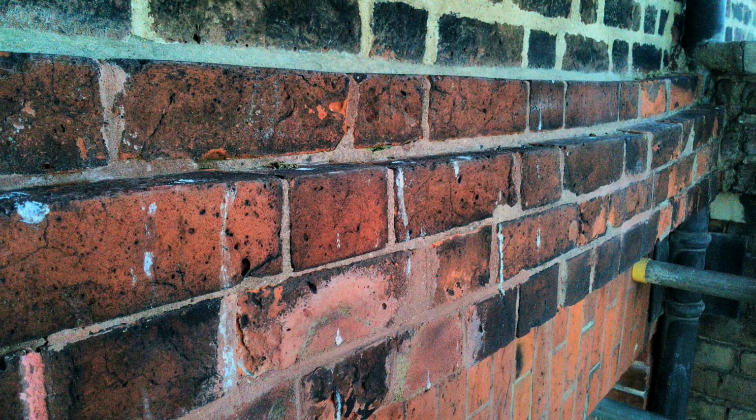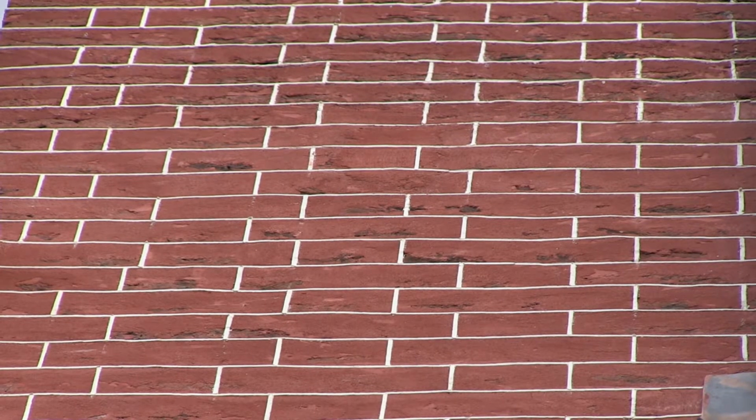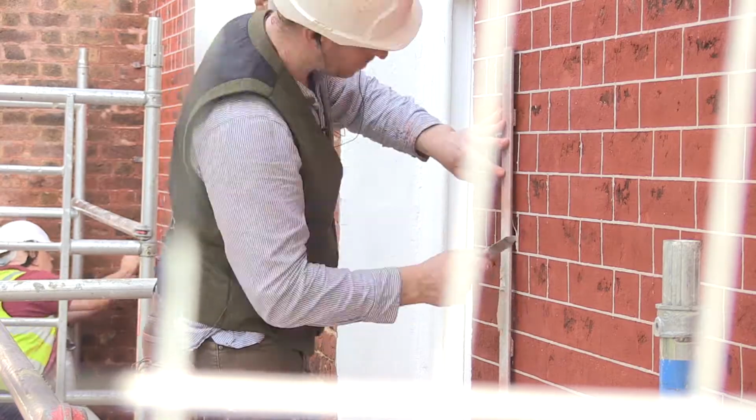The building had been patched up over the years in many different mortars, including cement. The pigments we use are exactly the same as those that would have been available in the Victorian times, which helps to achieve a uniform finish faithful to the original colours of the 1800s.